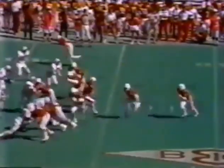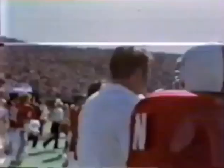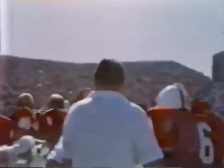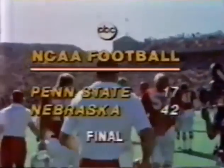Nebraska victory. And down to the 41, Dennis Rogan, the 4th team I-back. That'll do it. The crowd counts it down. It's all over in Lincoln, where the Nebraska Cornhuskers have defeated Penn State very convincingly. Final score, 42-17.